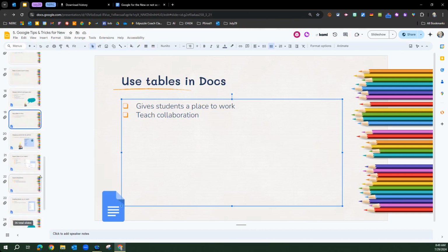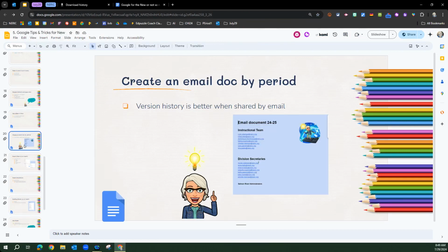That would be great. So teaching collaboration in tables and docs is a great way to do it because your kids are able to work back and forth, and it gives them their own space to work in as well. Okay, the next thing.